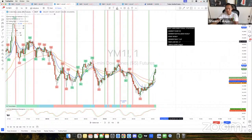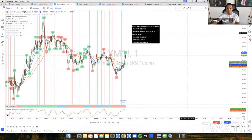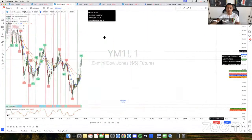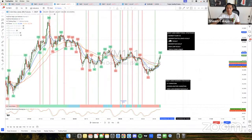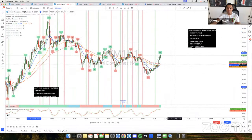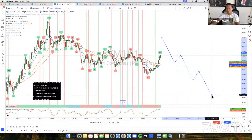So there goes the most used directional strategies. If you guys have any more questions regarding these, feel free to hop into the chat. Again, these strategies work very well during a directional market. So these strategies would be used when you see price climbing to the downside like this, or if you see price climbing to the upside like this.